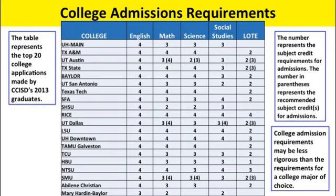As you can see down the list, all require 4 units of English. The math varies mostly between 3 and 4. The number that I have in parentheses is what the college recommends. Although the requirement is the first number, what's recommended is in parentheses. So I do want to emphasize that if a college is saying this is recommended, and you're going to go up through a panel of trying to go through the review board, and they look at the courses that you took, again, it's going to be based upon what you have decided that was your pathway.